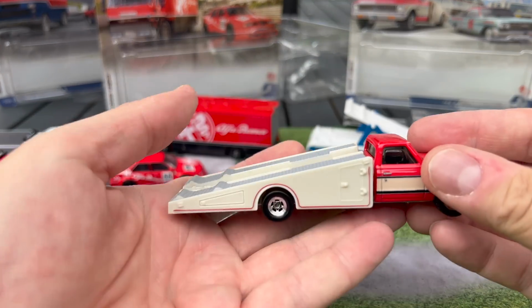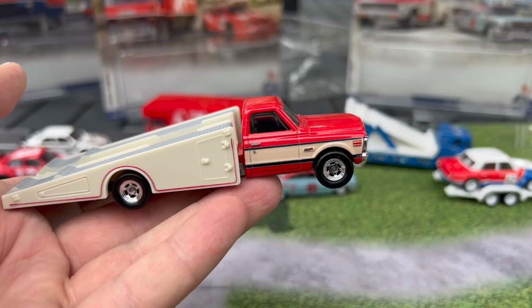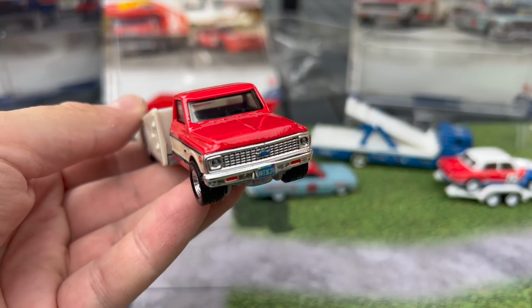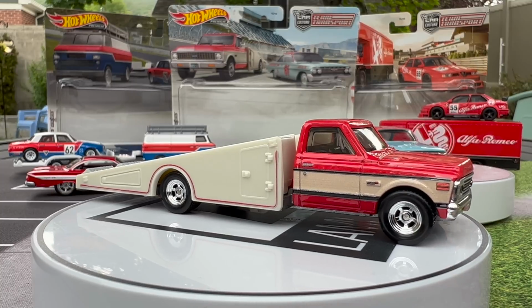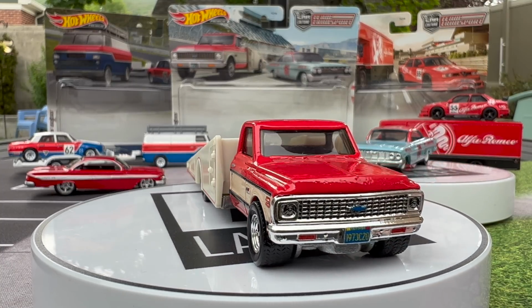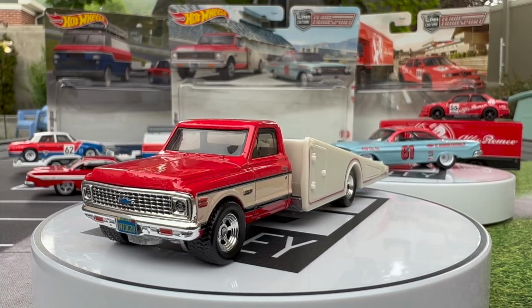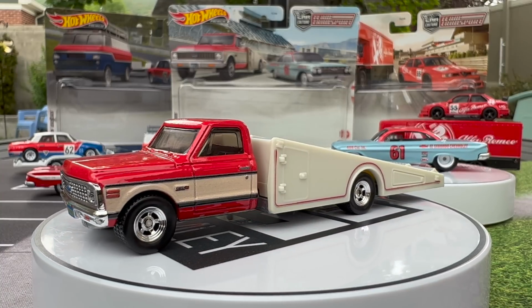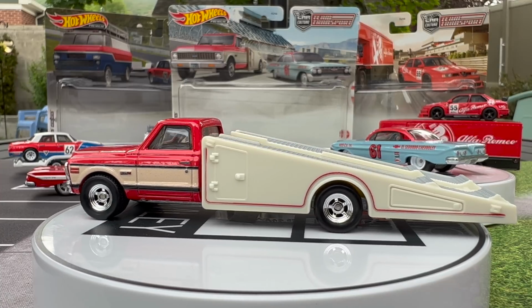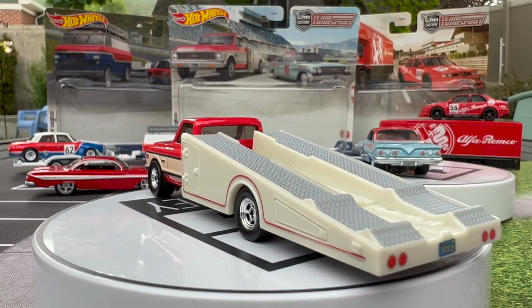But the versatility of this one is what is so cool. And I love the fact that they didn't put a racing or a racing team deco on this. They just made it look like a stock Chevy truck, C10 truck, right? And now I don't know if Chevy produced these kind of ramp trucks or if this was something that someone had to take the bed off and then put this hauler bed on it. I'm not sure. Someone else can tell me. But obviously we've seen haulers like this, and I think it's just awesome.